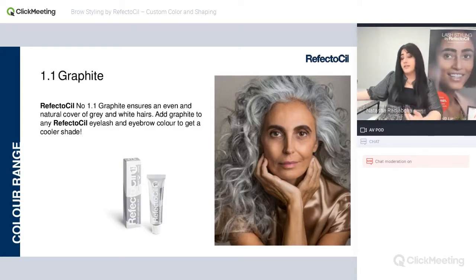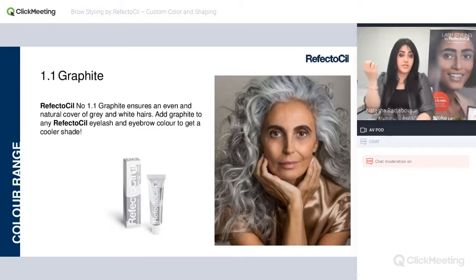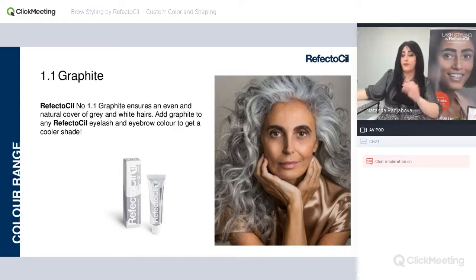If the clientele is a more mature clientele, as you can see in the picture, with the silvery gray hair, the graphite on its own looks just beautiful, and it's got that cool tone to it so that it can match that clean white, the whiter hair, I guess you can say. Even if you've bleached it to give it that cool white, the graphite would look perfect with it.